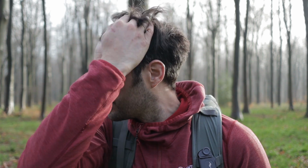I'm at a new location. It's a local woods, another local woods to me. I'm very lucky that I have all these, well, two amazing woods so close to my house. Obviously in Wiltshire. I will be for the foreseeable future, as you know.